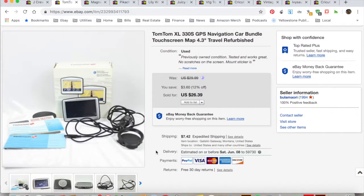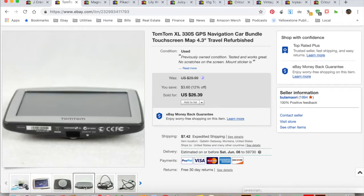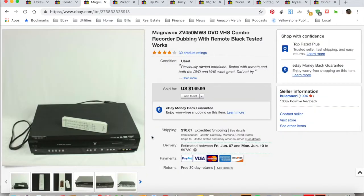TomTom GPS $3.30. Some of these are good, some of them not so good. This one I had 12% off. It sold $26.39, collected $36.62. Spent $1 on this at Dollar Days at Goodwill. Total profit $22.08. It took 7 months to sell. So some of these are still okay. You know, if you can make 25 bucks, it's probably worth it.